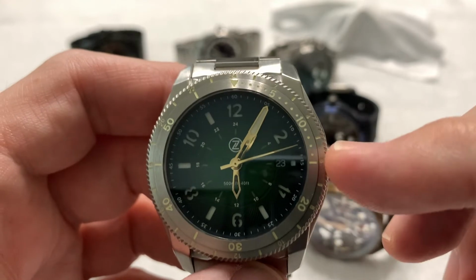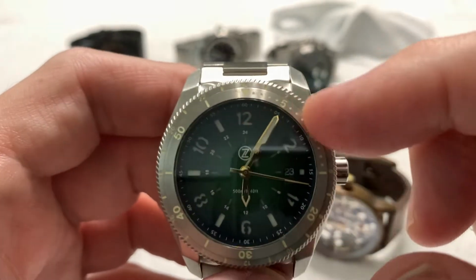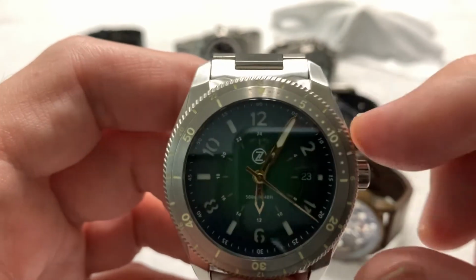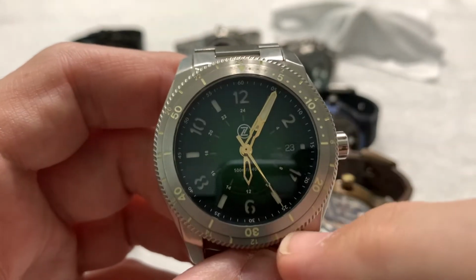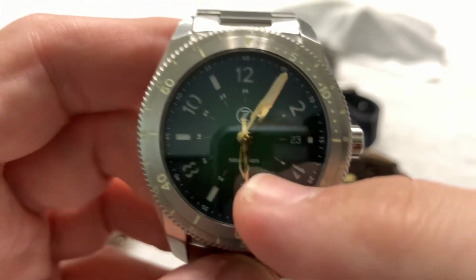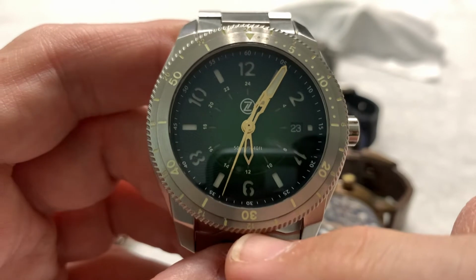You can see the inner part of the bezel is a standard diver scale, 60-minute scale. And then on the outer part, you can see indices around here, numbers for the GMT, and you can see the GMT hand right there.